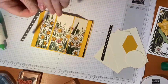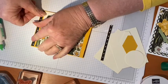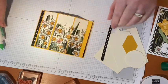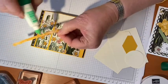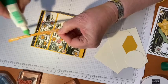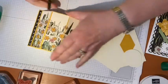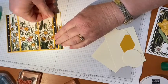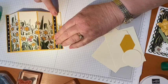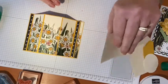So another one of these little teeny pieces there. And you don't even have to do this. Most of the bay window ones that I saw didn't even cover up this piece, didn't even use anything there. But I think it kind of adds something to it. And then we have a little piece on the inside.